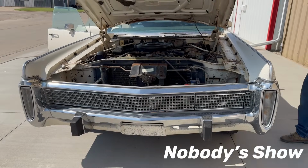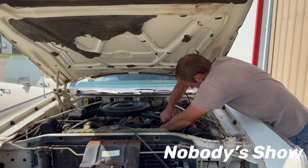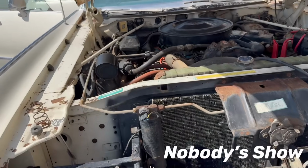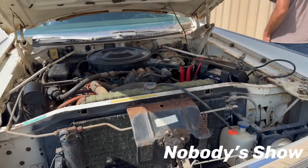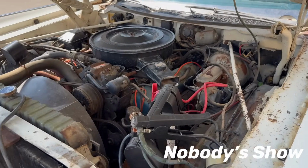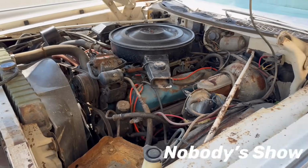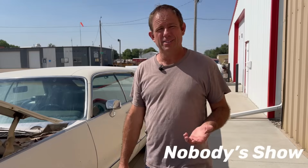Like I said, I know with the wiring damage, it won't start, but I think this thing will turn over. So let's see what we've got here with a booster pack. Well, sounds good turning over. Don't think it's going to take a ton to get this running.